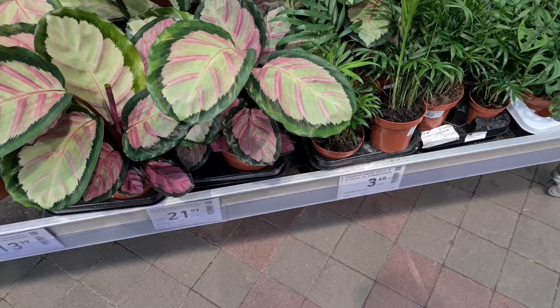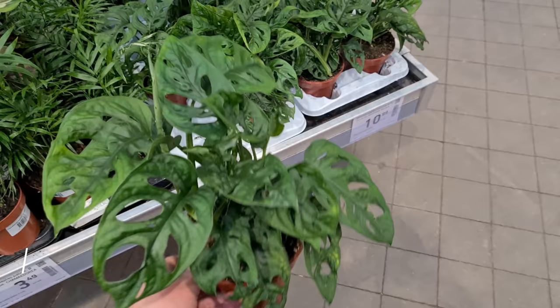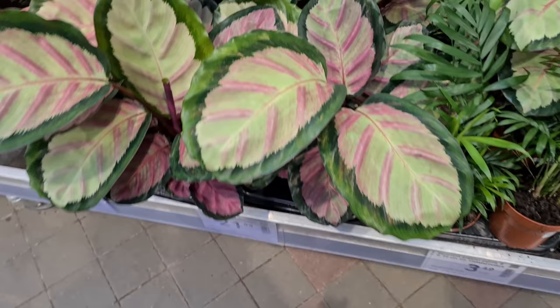Alright guys, I actually stopped in one more houseplant store. And look at this cool looking Adasonii. For 11 euros they look pretty decent if you ask me. So compact, leaves huge, oh my gosh. I wish I wouldn't have one and could buy one right now. And this Calathea, guys, look at those leaves. Isn't that a piece of art?